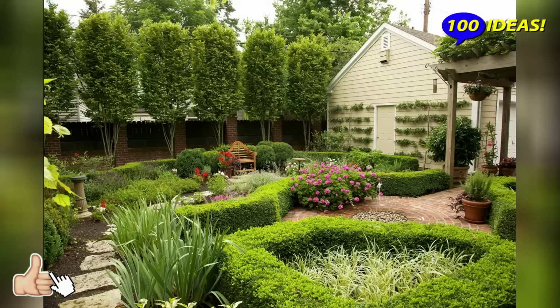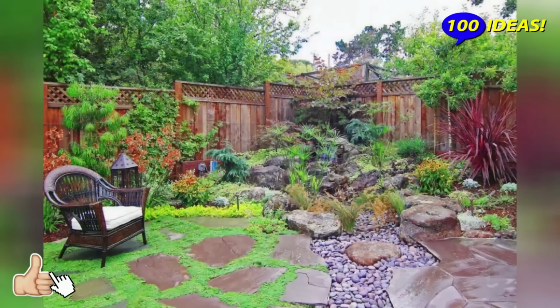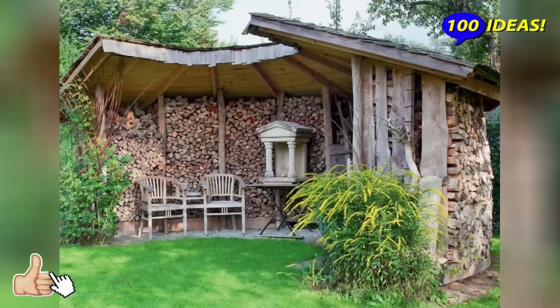In the coming year, the trend continues in favor of natural landscapes. In your beautiful and practical garden, ecology should come first. We preserve local plants, minimize the waste of natural resources, and use natural materials.